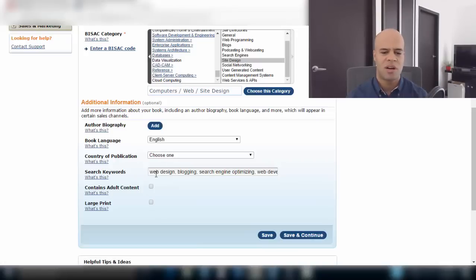Search keywords are very important. It's one of two areas that you can influence search relevance on Amazon. The other area being your title and subtitle, if you will. So here I think a lot about which keywords I want to input. I've put here web design, blogging, search for this book. I may also want to see what other books are selling well and kind of try to ride that bandwagon. But think about your search keywords. You can put up to 7 of them. If it's adult content, you can check these off if applicable.